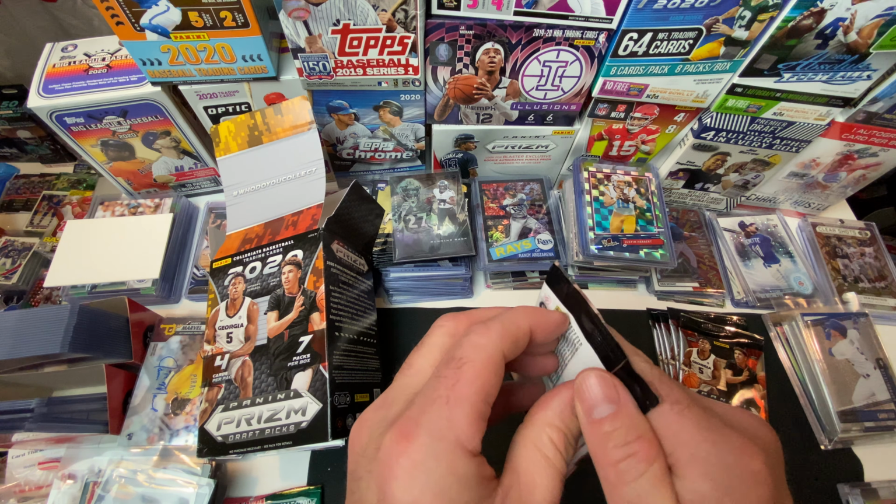James Wiseman. Ooh, that's a pretty nice looking card. Is there any number on the back? Nope, but it's a pretty cool card. These cards, you know, I don't know, Prizms are pretty awesome. Ooh, another pretty cool looking card. And of Crusades. People like those.